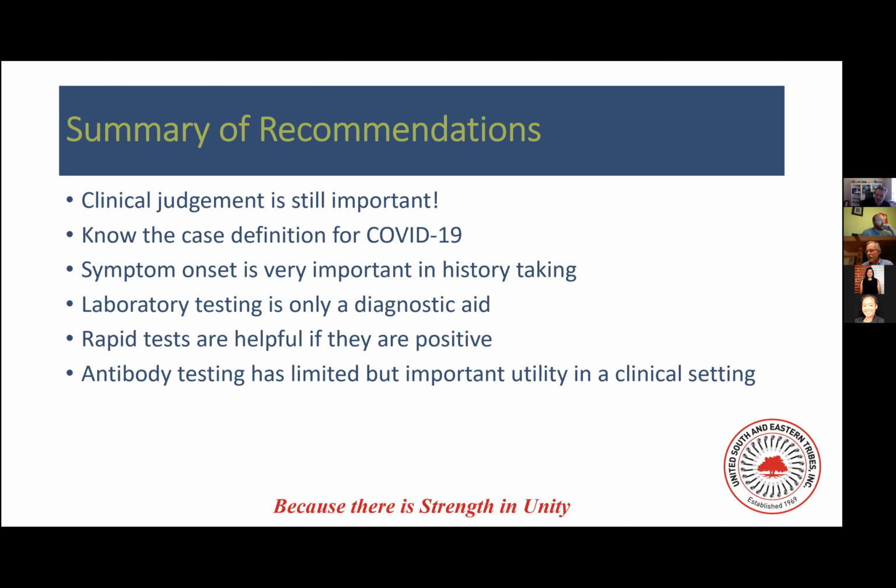So I have decided, based on my experience, that gardening apparently causes COVID-19. That's just a little joke.